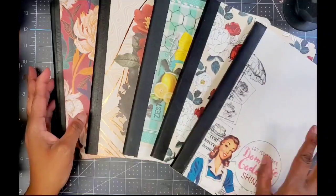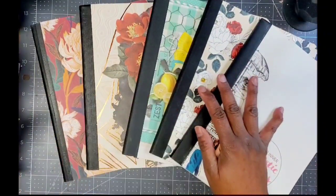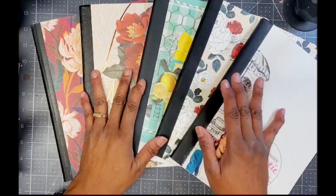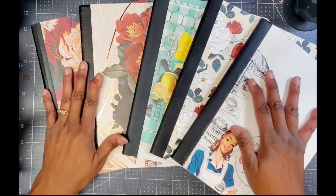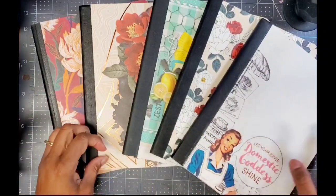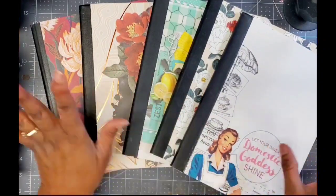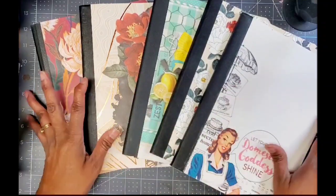So those are the 5 traveler's notebooks. Those are the 5 composition notebooks I've covered so far. This is part 1. Like I said, I'm going to finish these if it's the last thing I do, and make them pretty and add some fun. I want to do some fun stamping inside, maybe even.